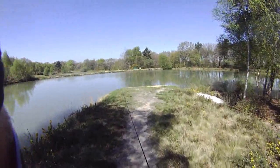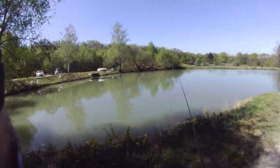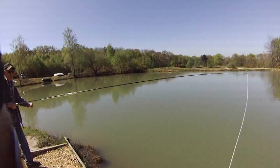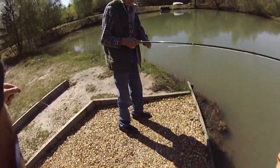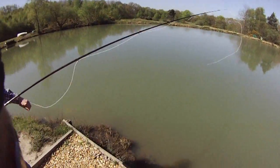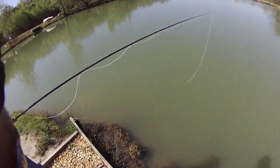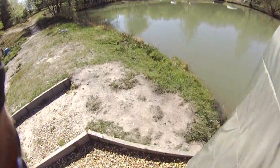Right, we're fishing the peninsula. There's fish jumping over here, and there's fish over here. That's lovely. We'll keep going about there. That's fine, and we'll put the fly in the water. There's a bit of weight on there, and I'll come this side.